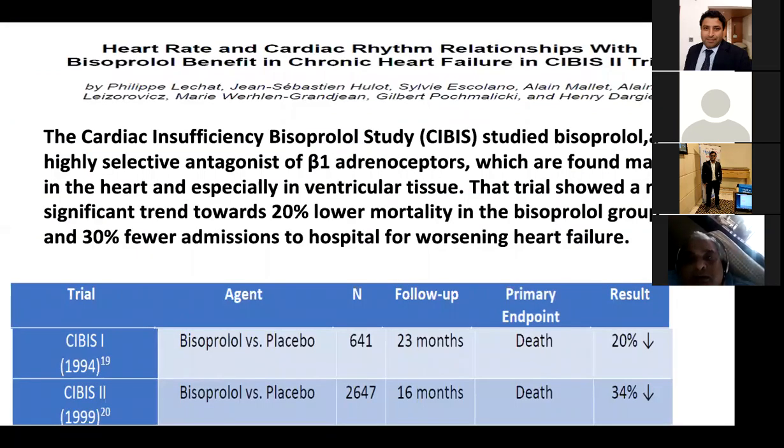The Cardiac Insufficiency Bisoprolol Study, CIBIS, studied bisoprolol, a highly selective antagonist of beta 1 adrenal receptors, which are found mainly in the heart and especially in ventricular tissue. That trial showed a non-significant trend towards 20% lower mortality in the bisoprolol group and 30% fewer admissions to hospital for worsening heart failure. So as we can see here, bisoprolol versus placebo, 23 months, primary endpoint being death. Result was a 20% reduction in death, and in CIBIS-2 an even further reduction at 16 months, with a 34% reduction in the primary endpoint.